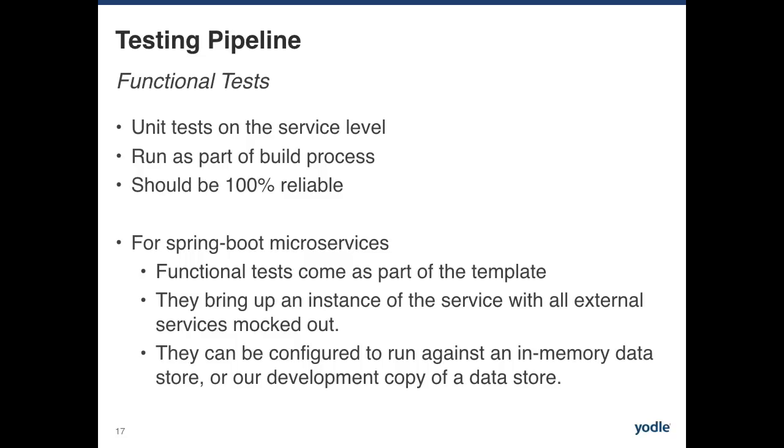Question? So is this where you're defending your contracts? And are these written by someone who didn't write the code? They are, and I'm going to talk about contracts in a minute. These are usually going to be written by the same person, but not necessarily.